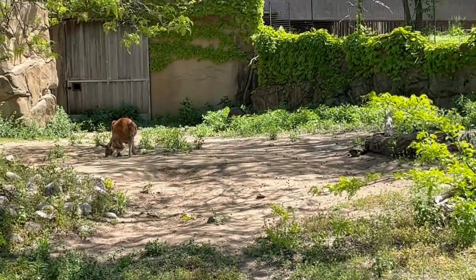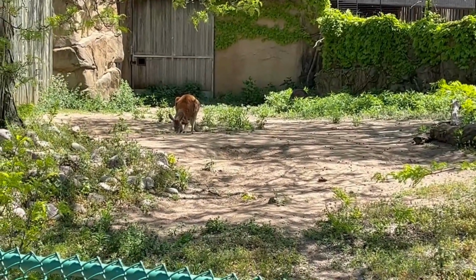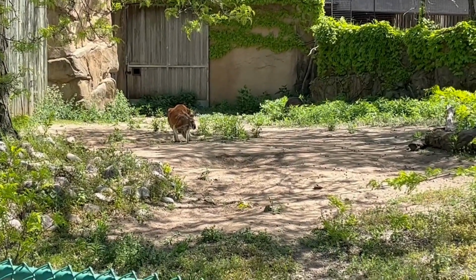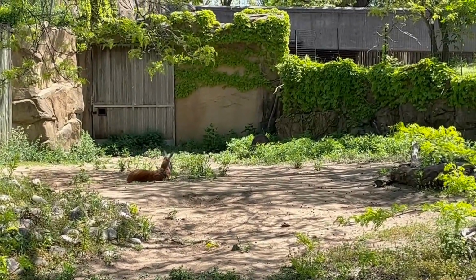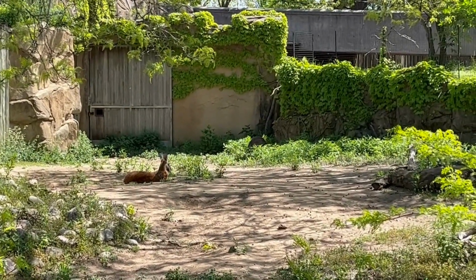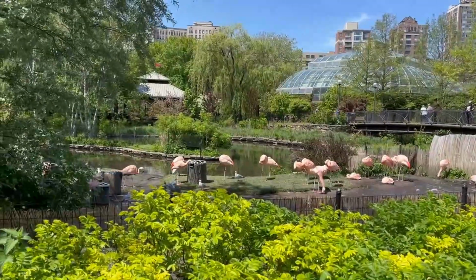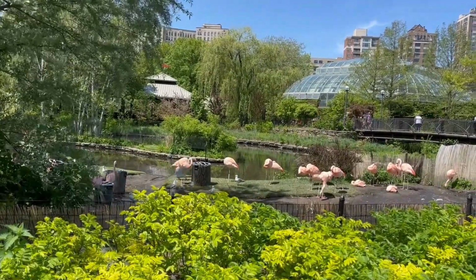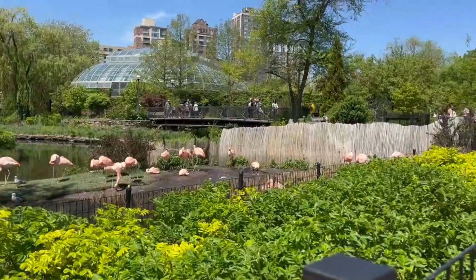So in this part of the zoo, we have a kangaroo. Yeah, so not as many here as in Busch Gardens. In Busch Gardens, they have a lot of kangaroos. But here we only have one. It looks a bit lonely in this space. Here we have flamingos, like at Busch Gardens. It's very busy at the zoo today. There's a lot of schools on field trips here.